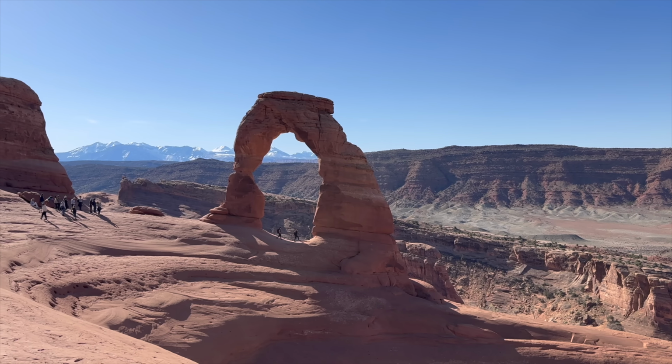So after that, we went next door to Canyonlands National Park. It's real easy to get there. And the first thing we stopped at in Canyonlands National Park was the Mesa Arch. It's a very famous photographed arch. It's beautiful. It's an easy hike just to walk right down there to see.